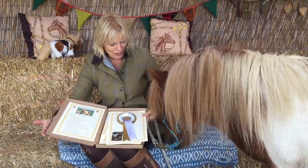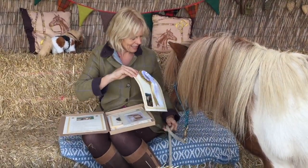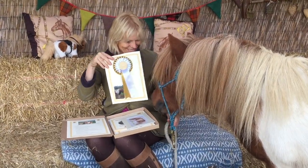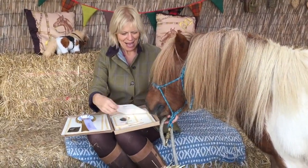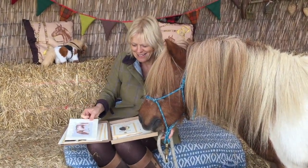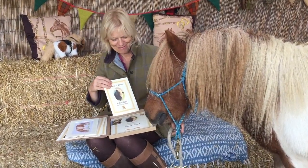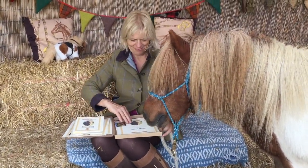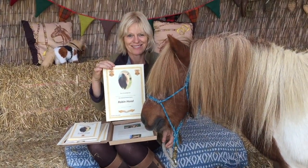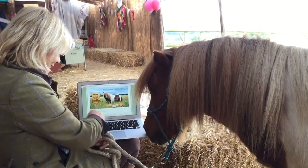When you adopt Robin Hood, this lovely goodie pack arrives in the post. In it, there's a lovely Robin Hood rosette. Wow! And a beautiful hand-drawn picture of Robin. There's also a little booklet with lots of information about Robin Hood and a certificate to show that you've adopted him to help horse charities.